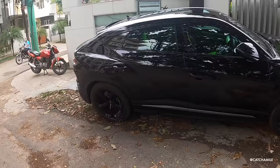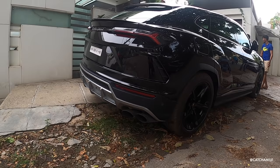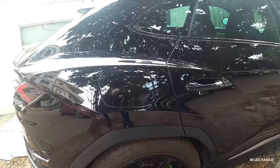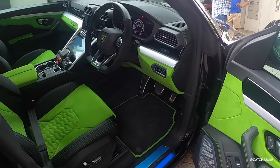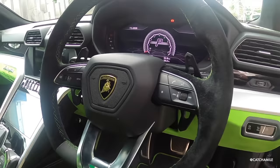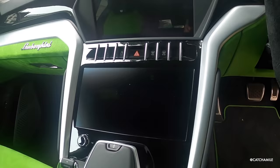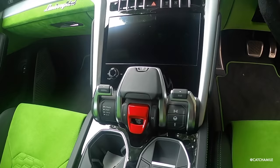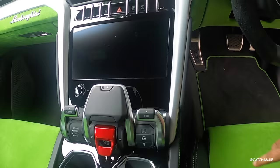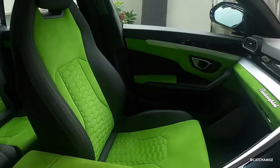Look at this car, this is the first SUV from Lamborghini. And this is all customized. As you can see, it has the green calipers, carbon ceramic brakes. This is the Lamborghini URUS. Look at the dial. This is the start-stop button. This is the parking brake. These are all for the various modes and all that. These are the infotainment. The interior is so nice in this car, with especially the green accents throughout.